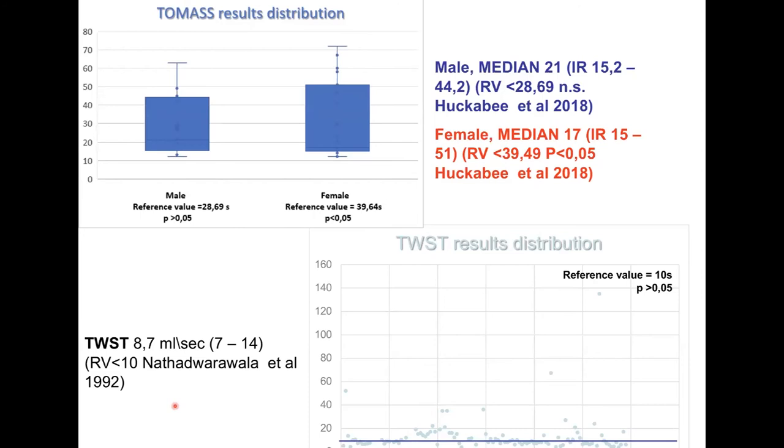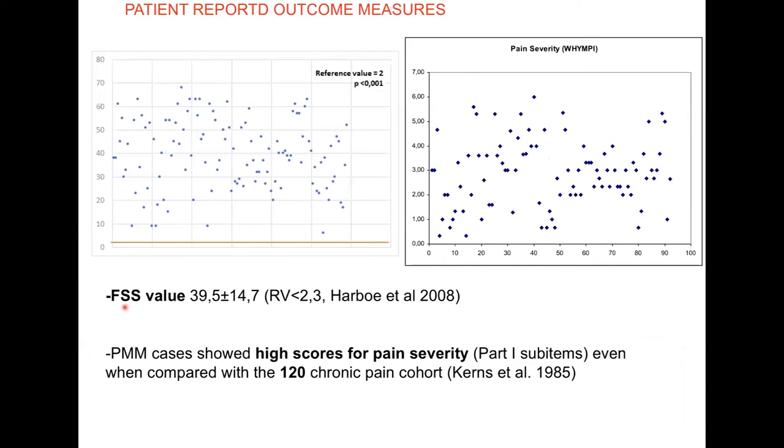The fatigue severity scale in our Italian cohort was extremely impaired. The average value was around 40, and normally, if we fill out the questionnaire, we stay below 2. And as far as part 1 of the West Haven, we also observed a high score for pain severity in PMM cases, comparing this data with the 120 chronic pain cohort study published almost 35 years ago.